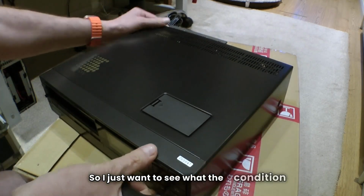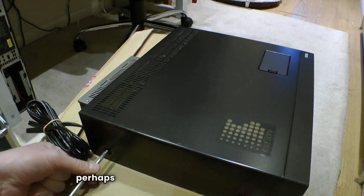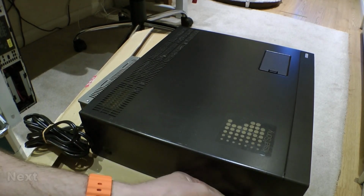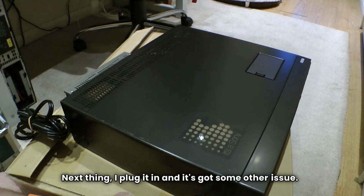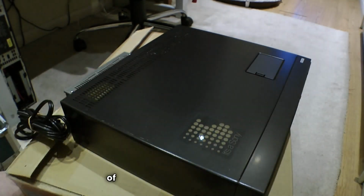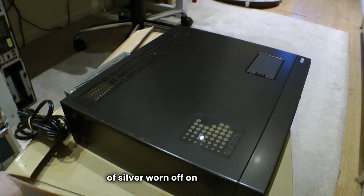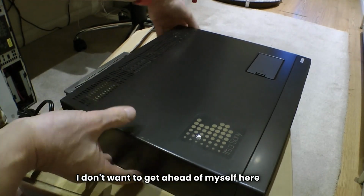So I just want to see what the condition is of the inside, because I thought to myself, perhaps that would be a good thing to check before we get ahead of ourselves. Next thing I plug it in and it's got some other issue. It does look like it has been opened before by somebody, because there's a little bit of silver worn off on the screws. I don't want to get ahead of myself here.